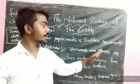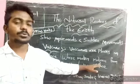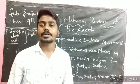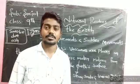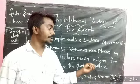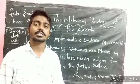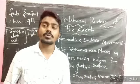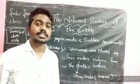In this molten material which is coming out of the volcanoes, we have steam, smoke, and various types of gases. When the molten material comes out of the volcano, you have steam, smoke, and a number of various gases.